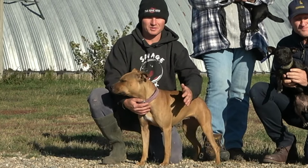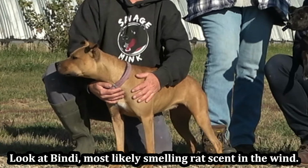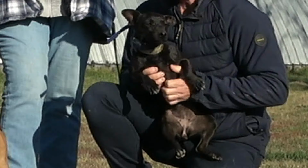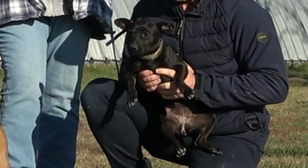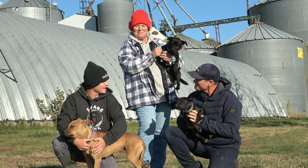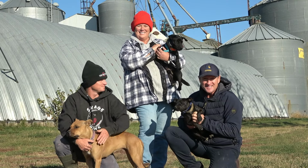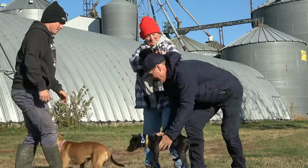We're starting out today with little Miss Bindi. This is her first big ratting, so she's caught a few rats here and there, but she's never had a big one like today. Got Gypsy, of course, she's been in it for a while. So pretty excited. I really appreciate you're able to join us. And let's see what we can catch. Let's go. Okay, where is it?